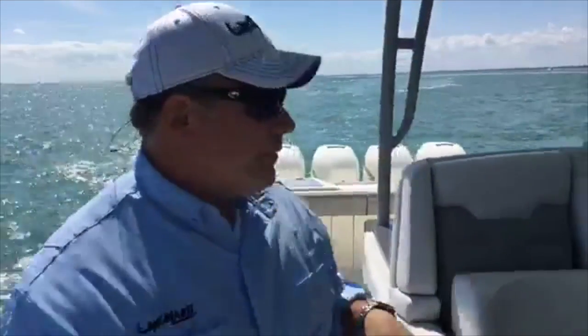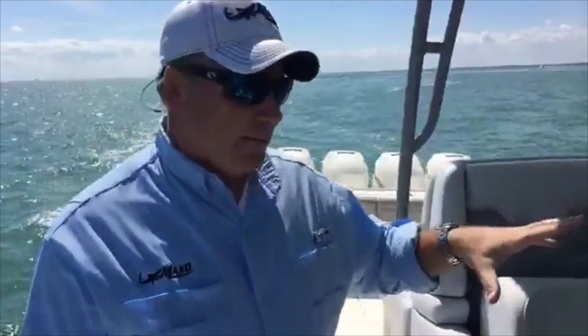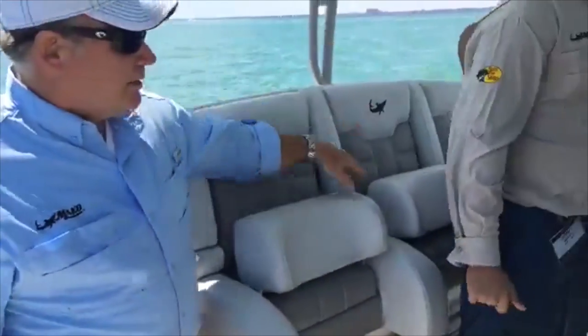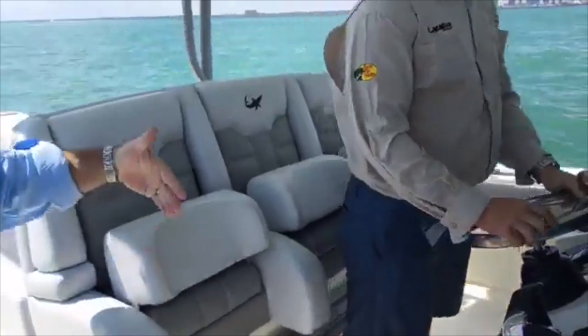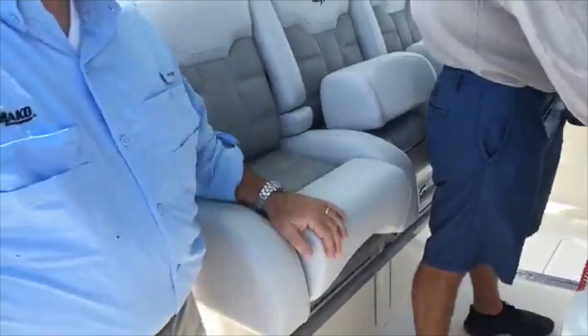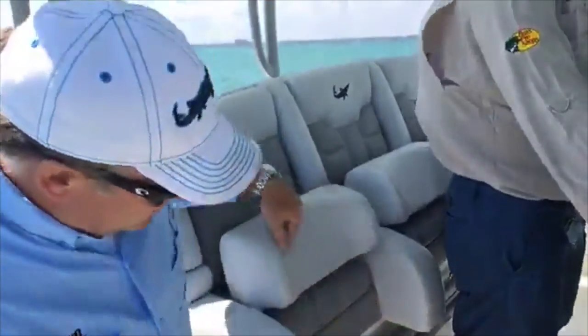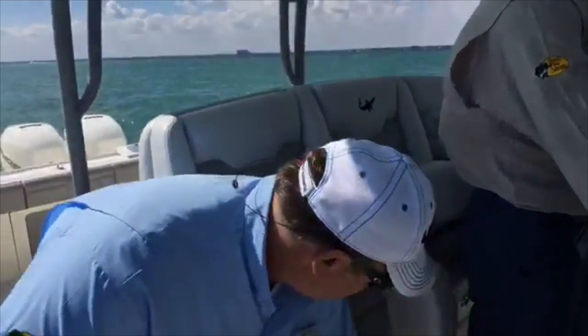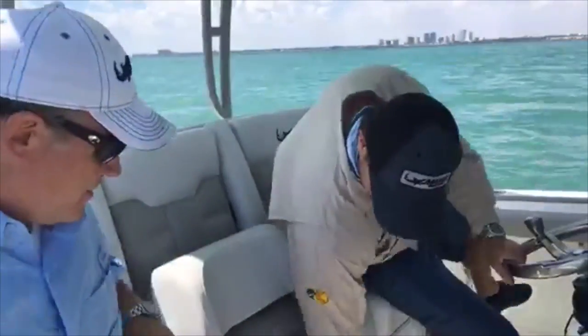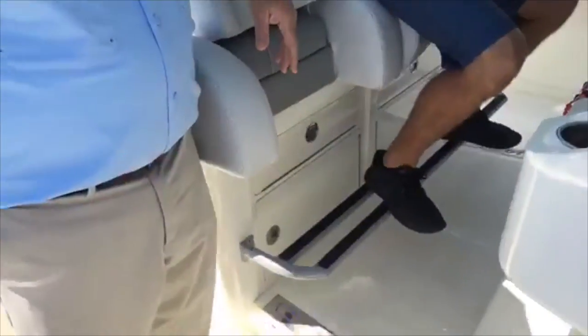But what I want to do now is we'll talk a little bit more about the Hail Mary here, just the comfort of it. So while Jimmy's taking us back, we'll just kind of talk about this. You've got a nice three-person bolster set up, as well, of course, flip-down seats. All three are independent. A nice footrest that folds down as well. And demonstrate. Nice. Super comfortable.